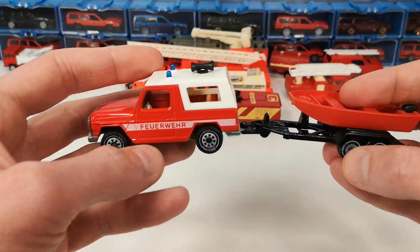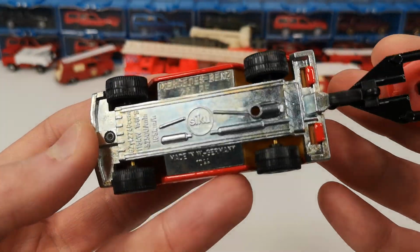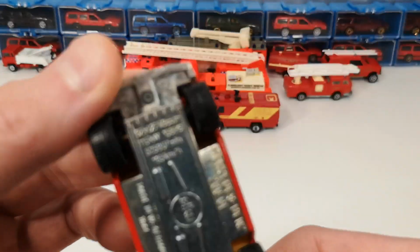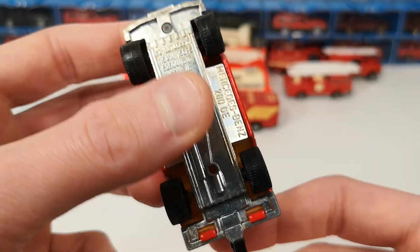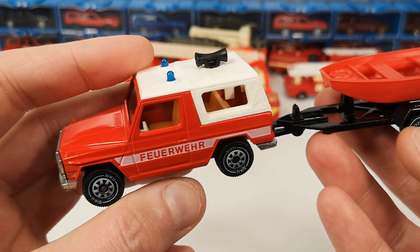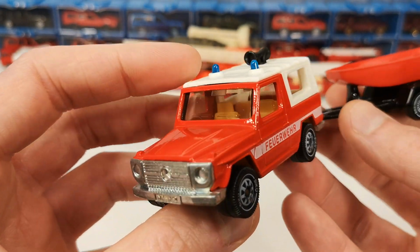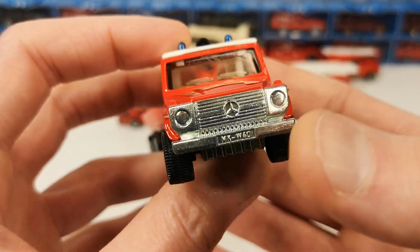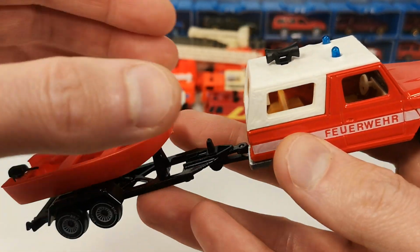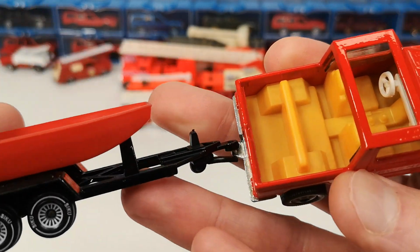There was also a Siku in there, an older Siku, a Mercedes-Benz 280 GE, made in West Germany. Some stats on the vehicle. So metal on metal, German fire department livery, Feuerwehr. Cherries on the plastic detachable roof, and a siren on top of there. So this kind of comes off like that. Just pull it off.